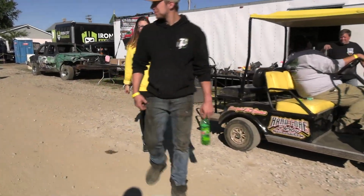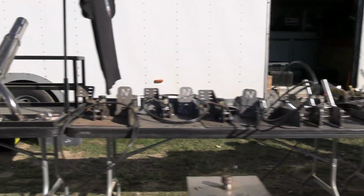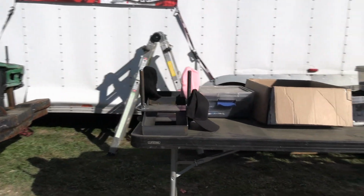Got some of our vendor area. So we got Jeffy's Fab Farm. If you're not familiar with Jeffy's Fab Farm, definitely check them out on both Facebook and online at jeffysfabfarm.com. Keep up your good work. Hey man, appreciate it. Thank you. So definitely check these guys out.